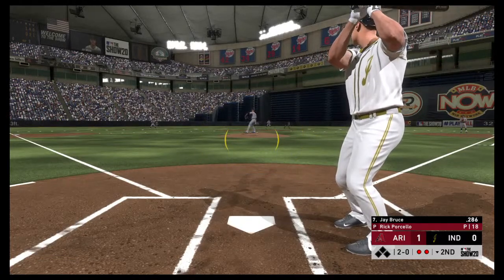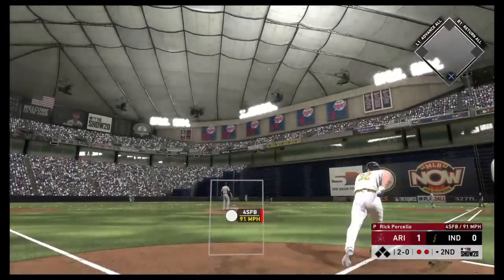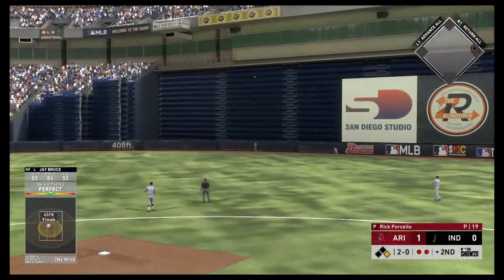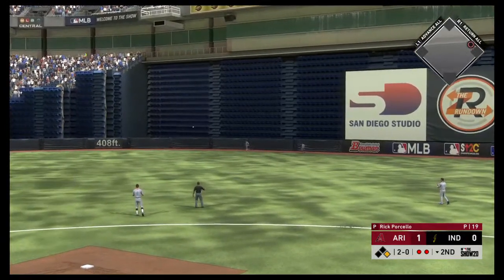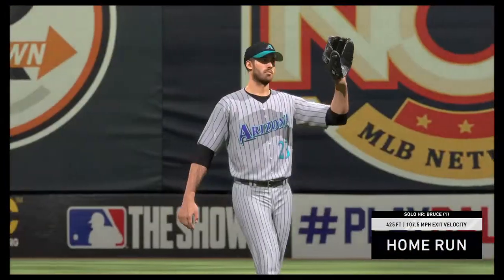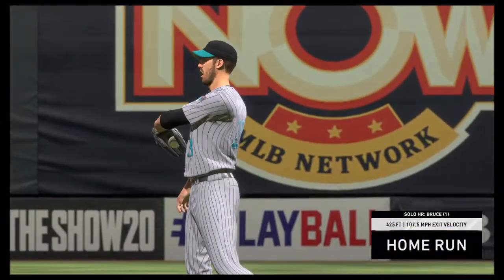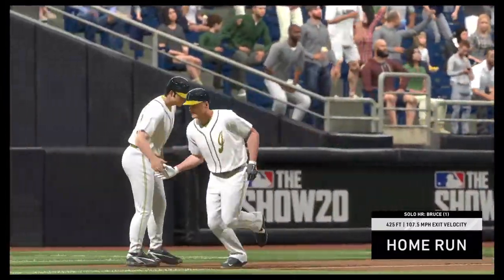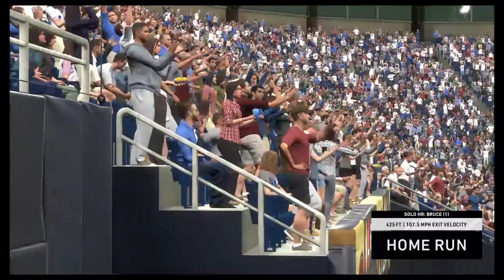2-0 count, the pitch. High and deep to right center. Racing back the center fielder. And goodbye. This one ain't coming back. A solo shot there for Jay Bruce. First home run of the campaign for him, and this ball game is tied at 1.